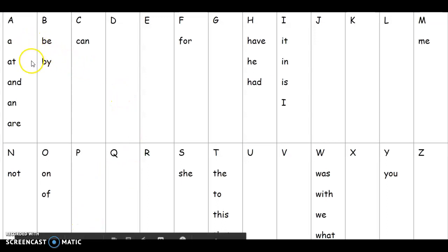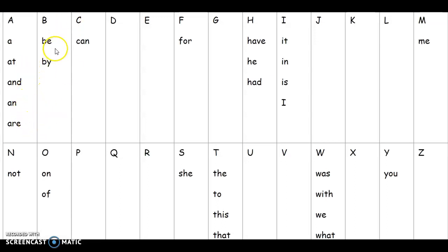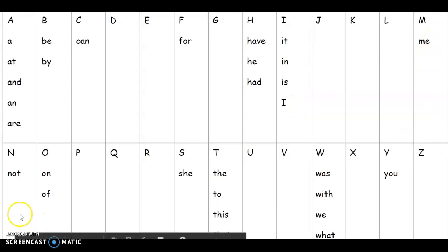We have a, at, and, an, are, be, by, can, for, have, he, had, it, in, is, I, me, not, on, of, she, the, to, this, that, was, with, we, what, and you.